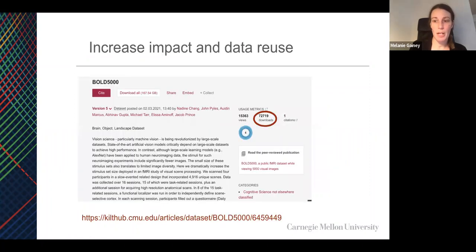If you look at KillTub, you can see that this data set has been downloaded close to 73,000 times since 2019. So it's already having a large impact. There are already publications coming out that cite this data set. And so we like to share this as an example of how data sharing can really improve the impact of the research as well as foster these interdisciplinary collaborations.